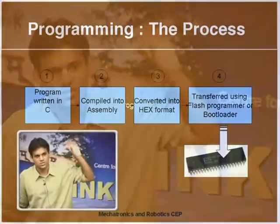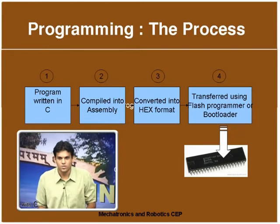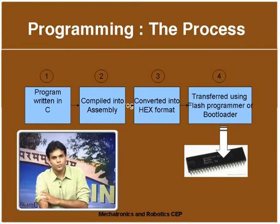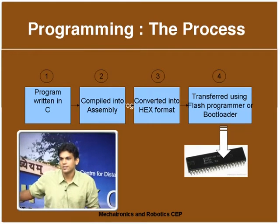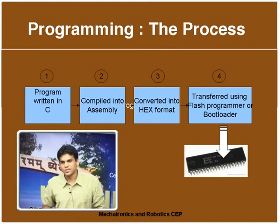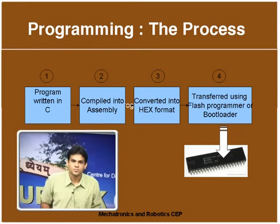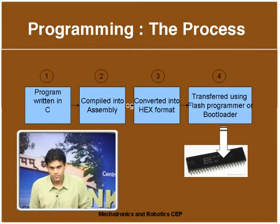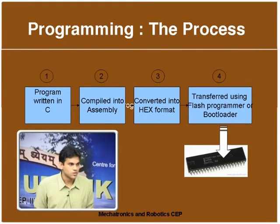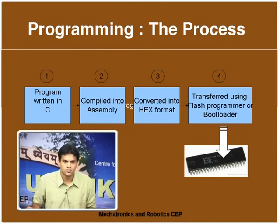This is the basic process of how we go about programming a microcontroller, the actual process. First we write a program in C. Now the machine doesn't understand C, it understands only zeros and ones. So it needs to be converted into an assembly language file. And now since I am working on a PC and writing a program for a microcontroller, I won't be using a compiler, I would be using something called a cross compiler.